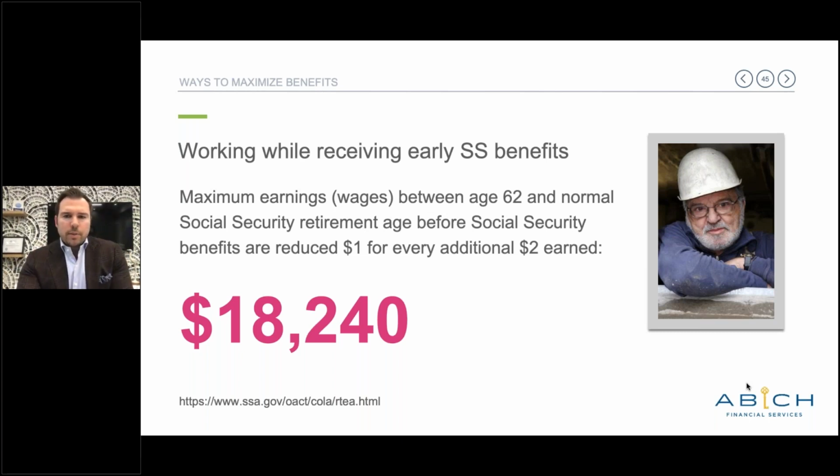So just keep in mind, if you do plan on taking benefits early, that you can only earn a certain amount of money. Otherwise, 50% of that benefit's withheld and held until you hit your full retirement age. At that point, it's all given back to you.